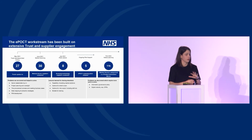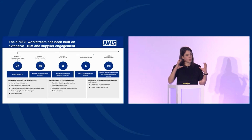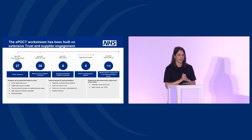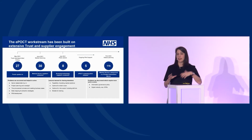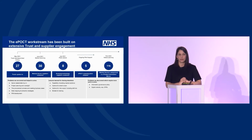But we also worked with 30 medical device suppliers, as well as 8 scanning technology suppliers. And between them and our interview sites, we started to learn a bit more about what we can share with other organizations who want to do this. So the feasibility of scanning, what can be scanned, who can do the scanning, and what sort of training and skills are needed. All of these things are really tools in our toolkit for scaling this work up.